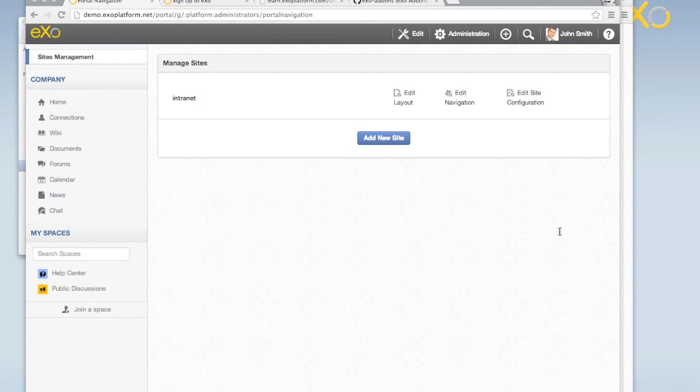Another question, technical one, how to implement single sign-on? So eXo is based on JAAS for the authentication and authorization. And for the single sign-on, we provide a single sign-on extension, so you can connect existing single sign-on.